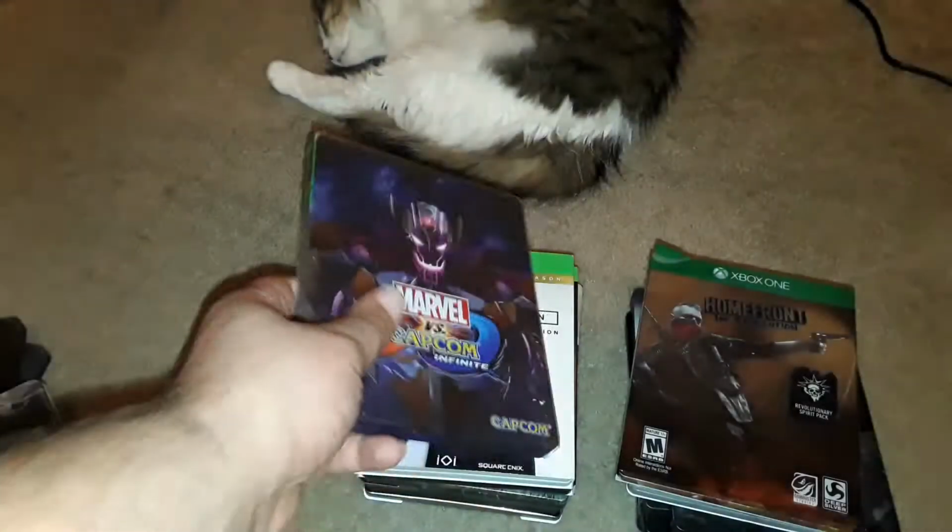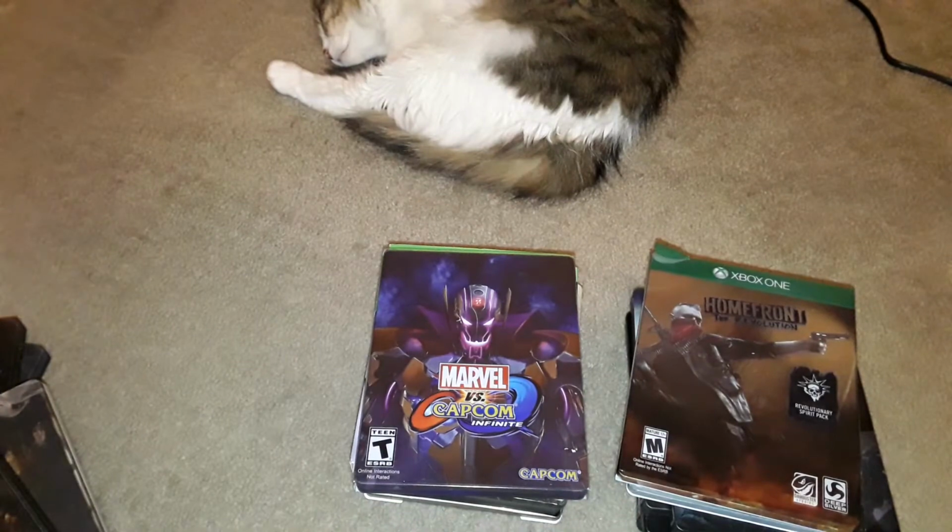Still, this is a really cool steelbook though. Ultron and what's his name? Sigma. Is it Sigma 6 or something like that? I don't remember off the top of my head. Then we got Battlefield 1.